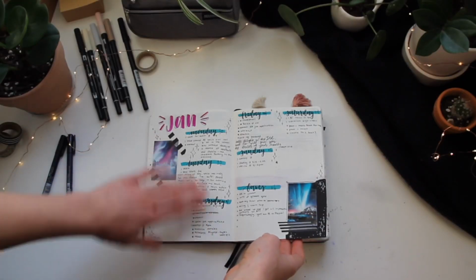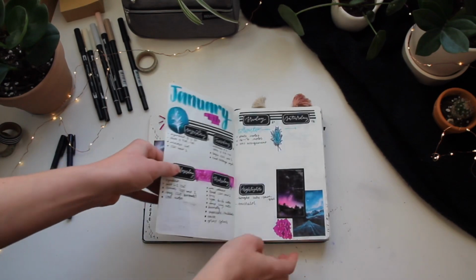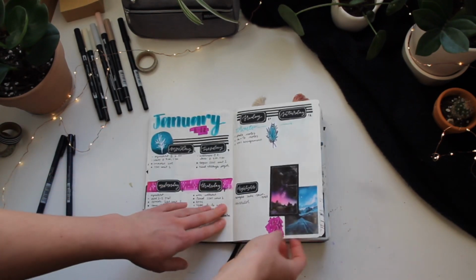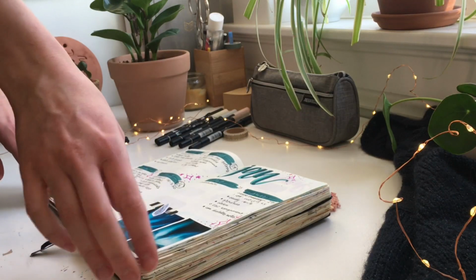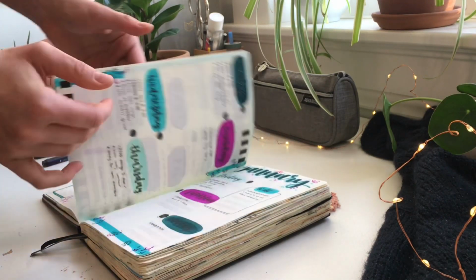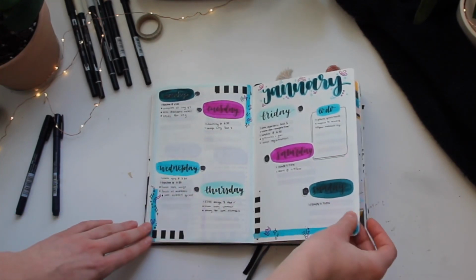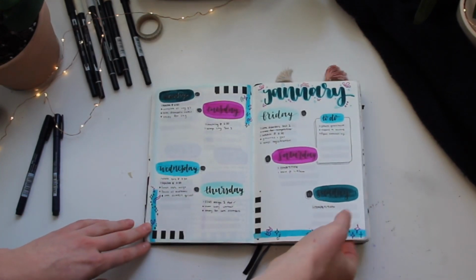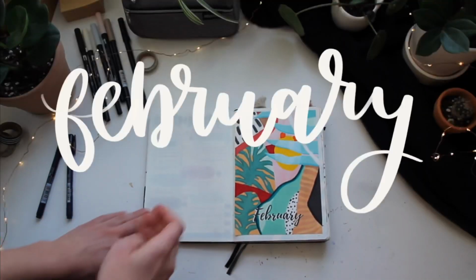This December, before the January over here, I got some new Tombow markers, so I used those throughout this month's theme. So this purple is really pretty. I love how that looks. This is a really cute little spread. I guess I didn't have much going on this week, or at least not anything really bullet journal related. So then that brings us to February.